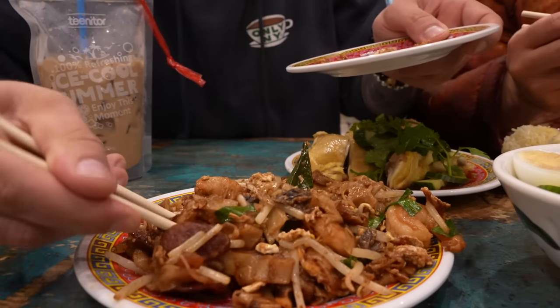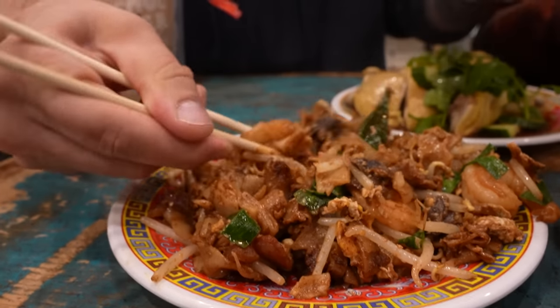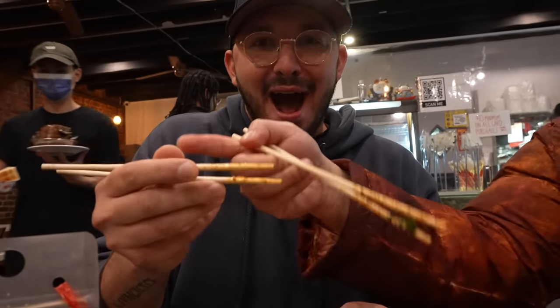I gotta be better with the chopsticks today. Mark, are you struggling? We might be here till tomorrow morning doing this, but you know what? It's gonna be worth it because there we go. No, we're gonna work on it. We're gonna get your chopstick form, like holding it a little bit, because right now you're holding it in the middle. Char kway teow.